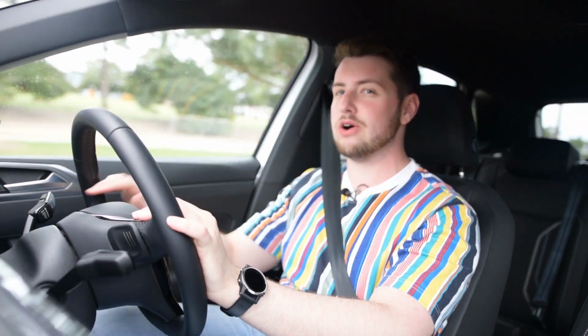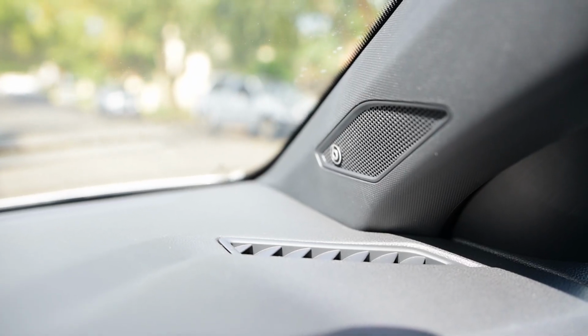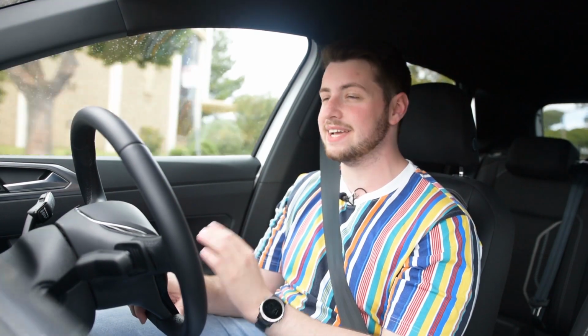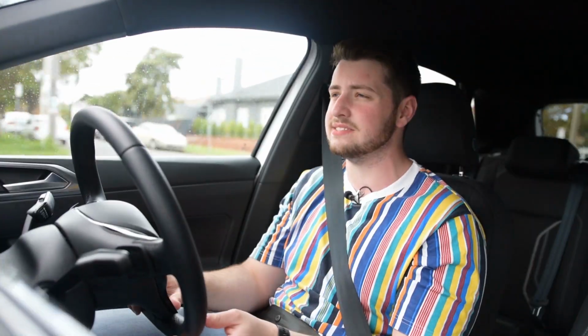Now, because this is the Polo Style and it replaces the outgoing Polo Beats, we have to talk about the Beats sound system that this car gets. Now, I would consider myself to be a bit of an audiophile. I used to sell headphones when I was working in my casual position, so I think I know a thing or two. And there are some sound systems in cars that are very average. For example, when I get into the Toyota and it has the JBL sound system, it was okay, nothing mind-blowing.